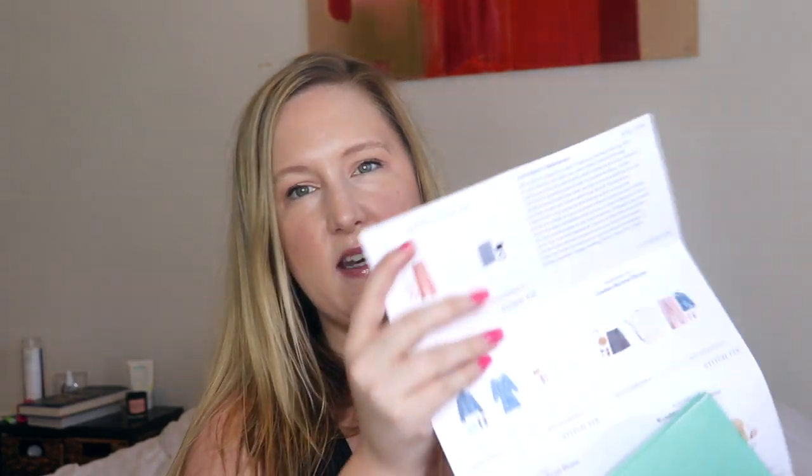And then there's a little envelope here. Inside here will be a note from my stylist, and also inside it shows you some styling options, it gives you some advice on how to style your new pieces. And then there's an invoice, so in here it'll tell me what my items are and how much they cost, as well as how much it would cost if I kept everything. So I'll reference this throughout the unboxing.